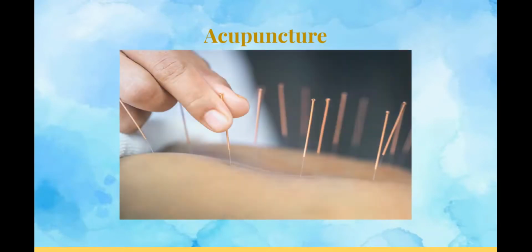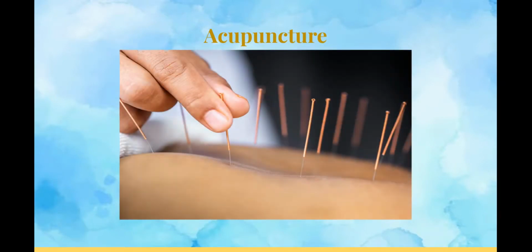Acupuncture is a practice that consists of thread-like needles stimulating points within the body to release chemicals to the central nervous system. It usually uses 4 to 10 needles and leaves them in for 10 to 30 minutes. The whole therapy spans 6 to 12 sessions.